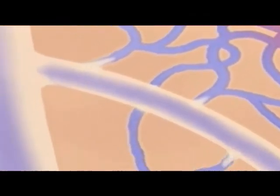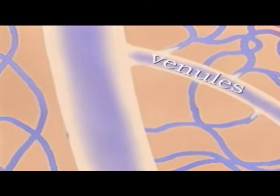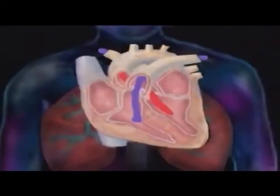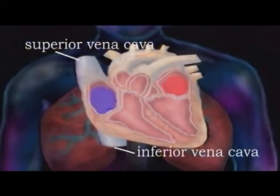Deoxygenated blood travels back to the heart from the capillaries through tiny veins called venules and empties into larger veins. Eventually, this deoxygenated blood is returned to the right atrium of the heart through both the superior and inferior vena cava.